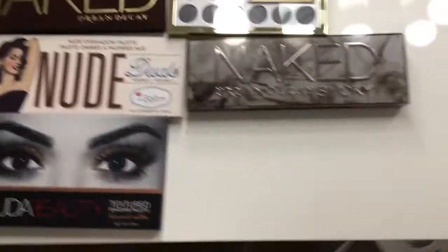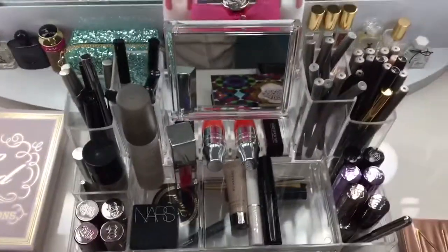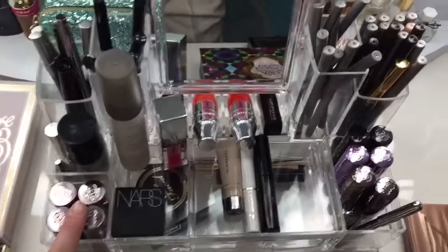Please excuse my foot. This is my chair too, if I haven't shown you that. It is a ghost chair. I picked this one up at TJ Maxx for I think $60. I really love it. Everything's perfect about it except you can see fingerprints on it.